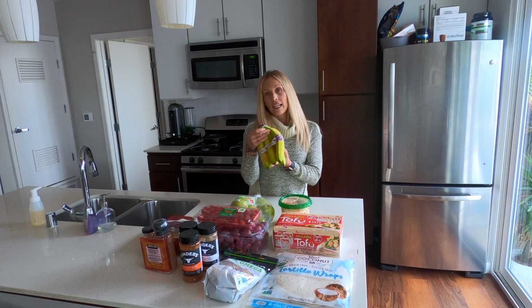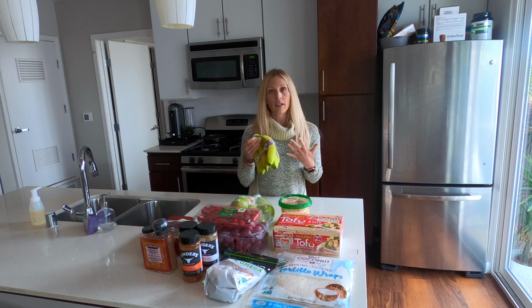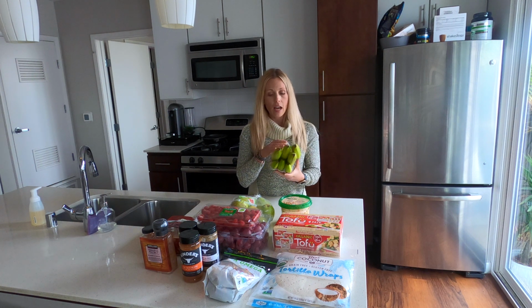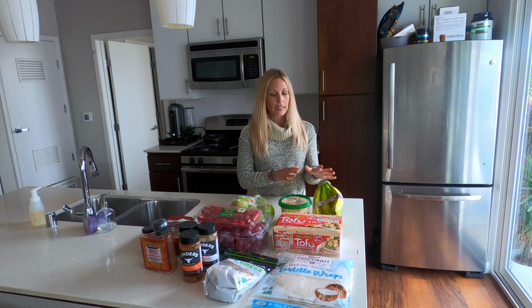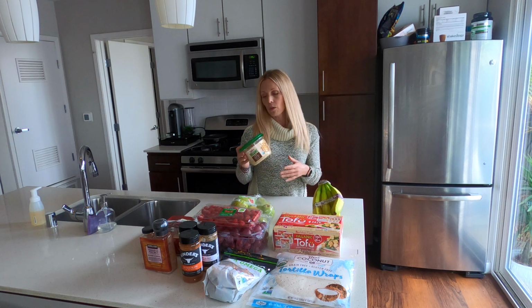Bananas, if I need a quick breakfast, like if I'm rushing out the door, I'll just have a banana with a handful of cashews or with a little almond butter. I like to put them in my smoothies. I like to put them in yogurt. I'll freeze some of these. I'll keep some of them on the counter for snacks. They're great after a workout.